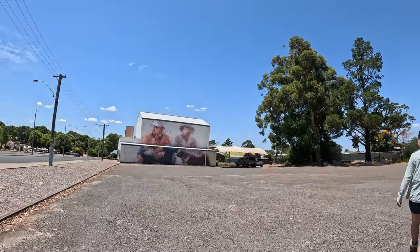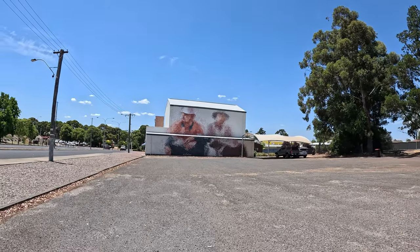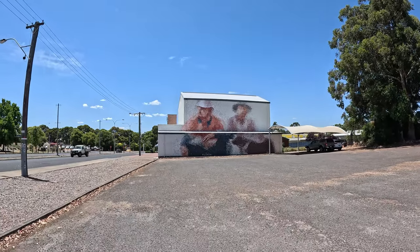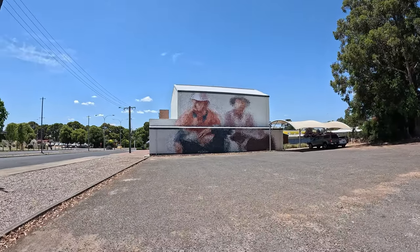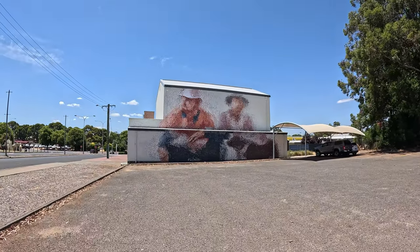We're over halfway around at the moment, and we saw this one as we drove in. We think it's probably mine and Amanda's favourite so far. So very interesting how it's been done. Hopefully we can get a bit of this on the camera.